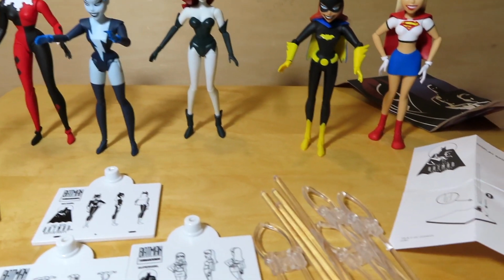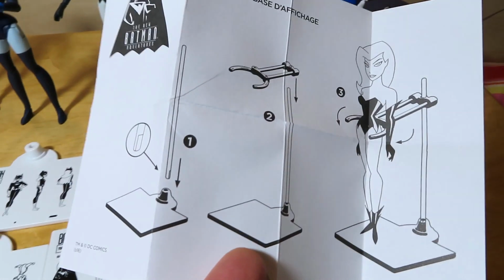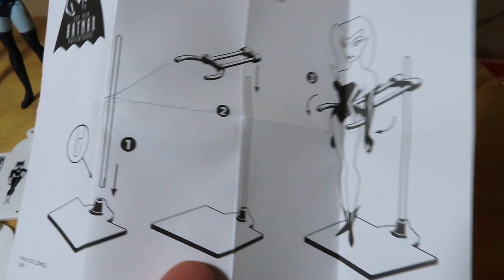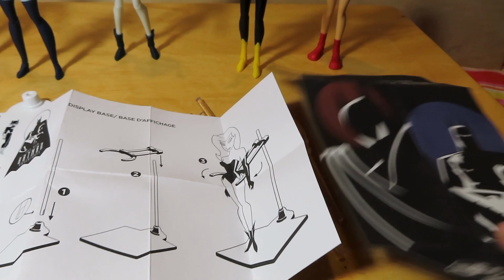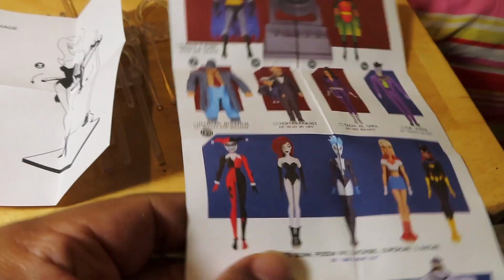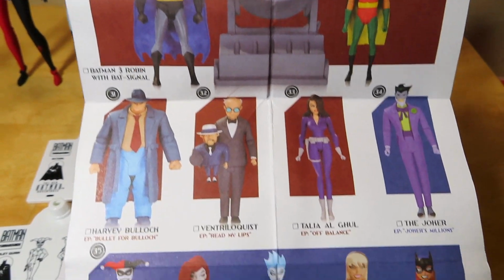So the other contents of the box, you get the instruction sheet showing you how to put the stand together like so, and you also get one more sheet here, which is basically a small little catalog of some of the other figures in the Batman Animated Series collection. You have the Bat Signal there.